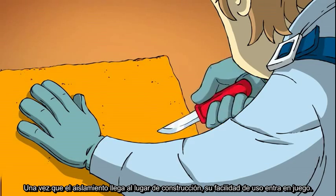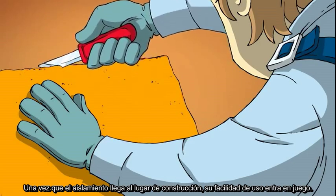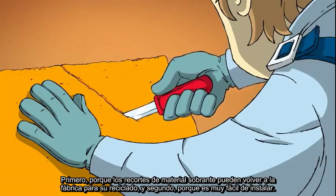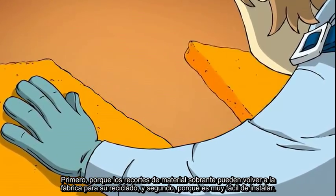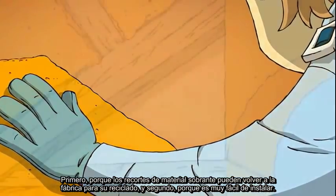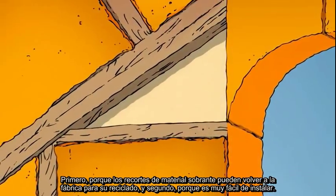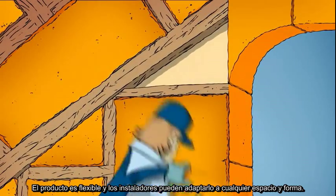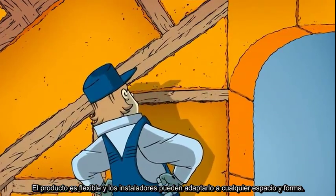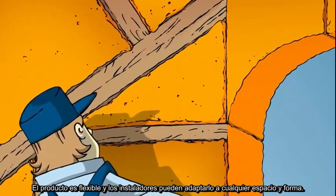Once the insulation gets to the building site, its ease of use comes into play. 1, because offcuts from the building site can be shipped back to the factory for recycling. And 2, because it is installer-friendly. The product is flexible, and so installers can snugly fit the insulation in even the most awkwardly shaped spaces.